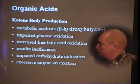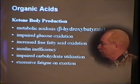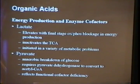Ketone body production is also analyzed with organic acids. And very important here is the identification of insulin insufficiency. Energy production and enzyme cofactors. Lactate elevates with the final stage of oxidative phosphorylation blockage in energy production. Results in an inactivation of the TCA and is initiated in a variety of metabolic problems. Pyruvate is involved in the anaerobic breakdown of glucose, requires pyruvate dehydrogenase to convert to acetyl-CoA, and reflects functional cofactor deficiency.